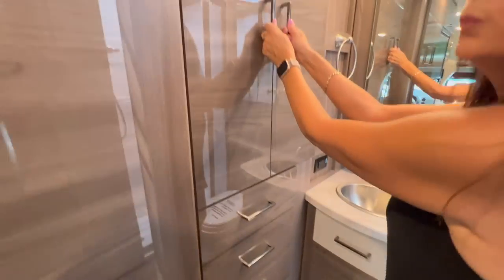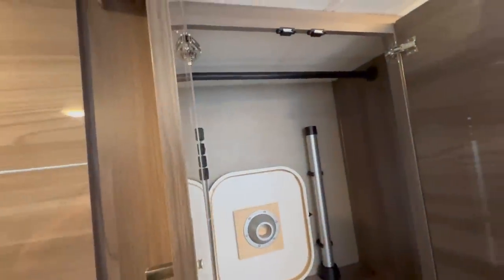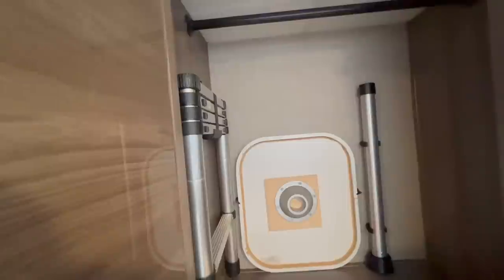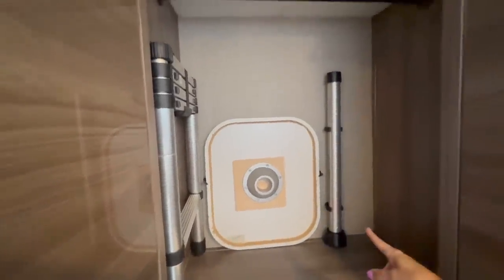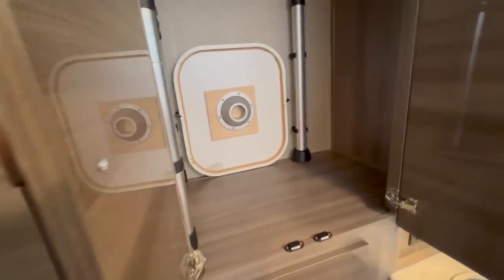Now there's another wardrobe right here in the bathroom. So let's open those up, and it's a good size. The hanging rod's in there. Now this is where the ladder for that over cab bunk ladder is stored, and the pedestal leg and tabletop is also stored in there.